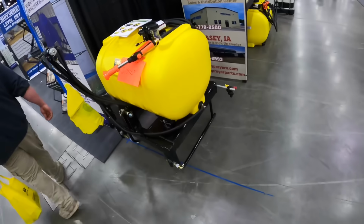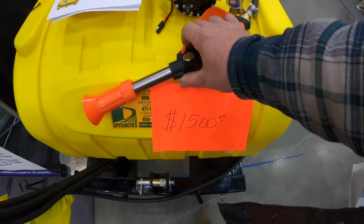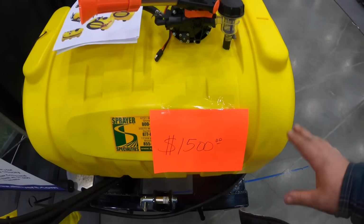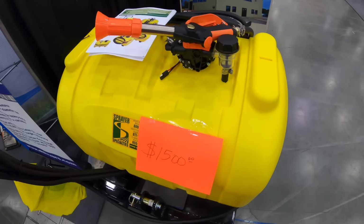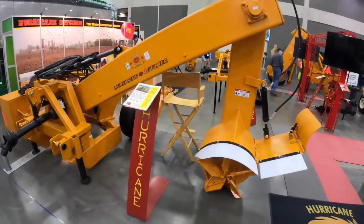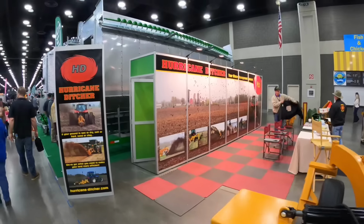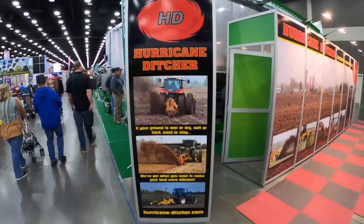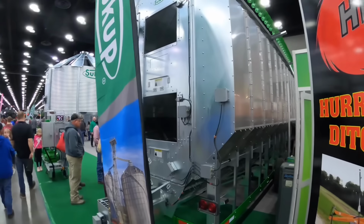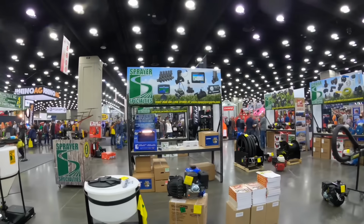Sprayer. This just catches my eye because remember that video the other day where we looked at that catalog from the 60s? I want to say that this whole rig like this was like $80. And now look at it. Hurricane ditchers. Rare Specialties.